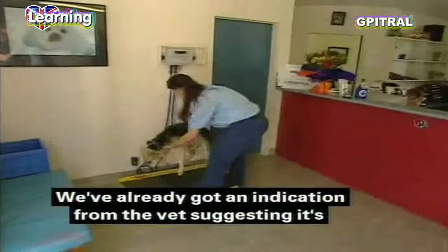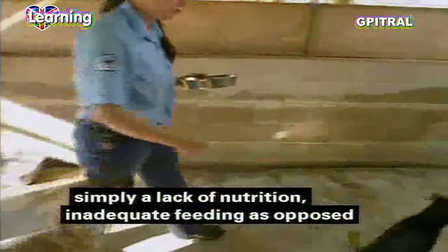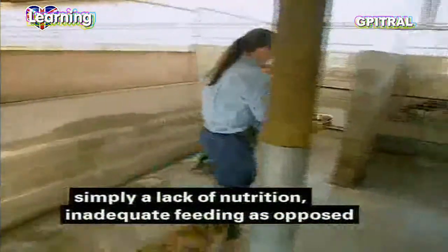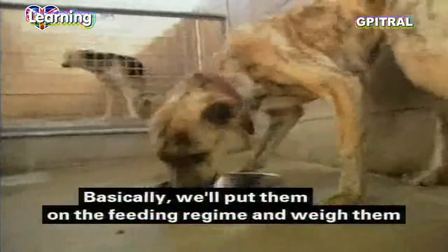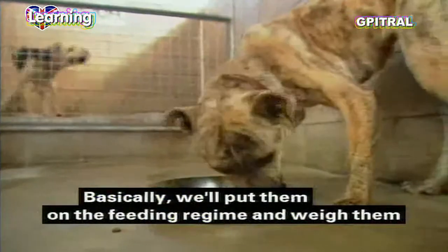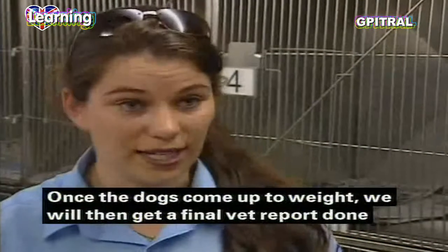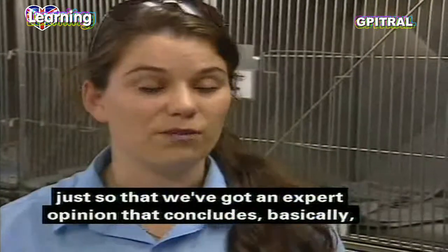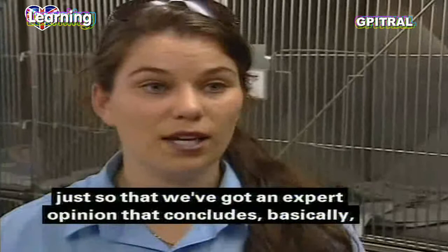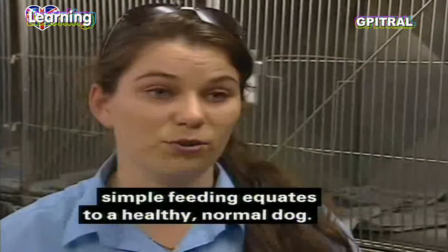We've already got an indication from the vet suggesting that it is simply a lack of nutrition and inadequate feeding as opposed to a medical condition which has caused the thinness of the dogs. Basically, we'll put them on a feeding regime and weigh them at the end of each week. Then once the dogs come up to weight, we will get a final vet report done just so that we've got an expert opinion that concludes basically simple feeding equates to a healthy, normal dog.